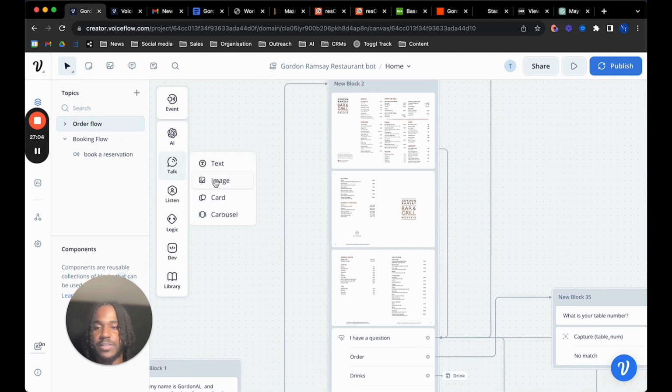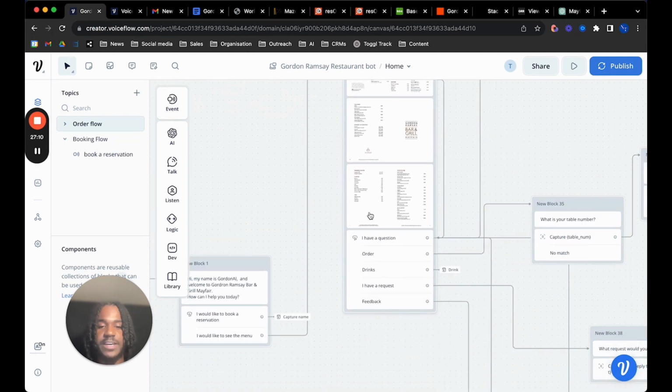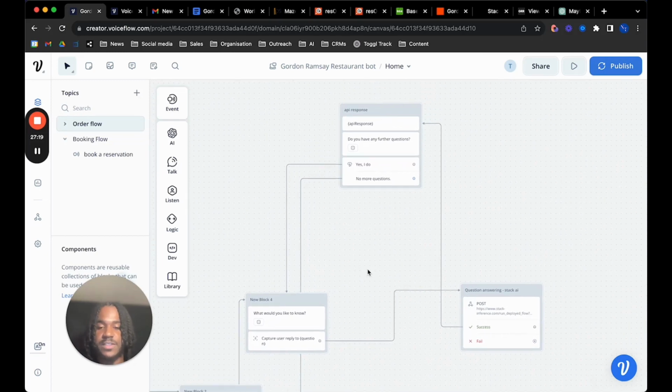So again, you just want to go text, image, you drag that out here, and then you can put in any image you want. These are just the menus that I grabbed from the website. And then there's a list of things the customers can do. So if they want to ask a question, as I did about the car park and whatnot, it will take me up here to this question loop, which is where we will ask the question.